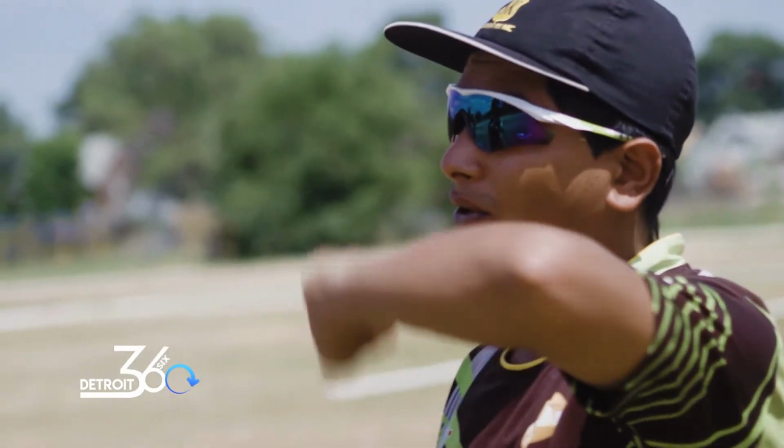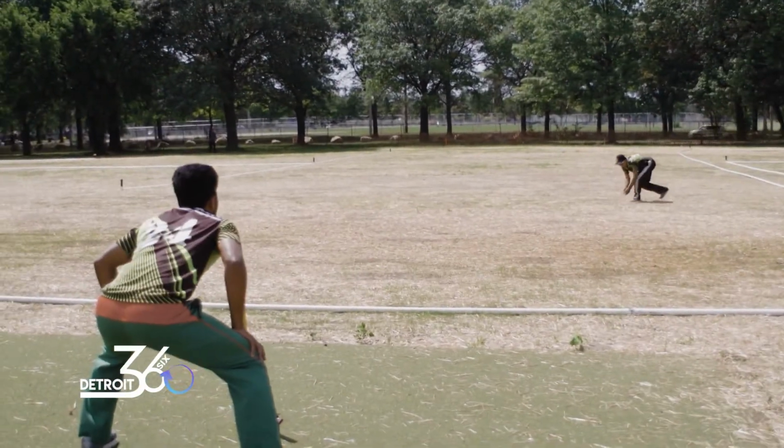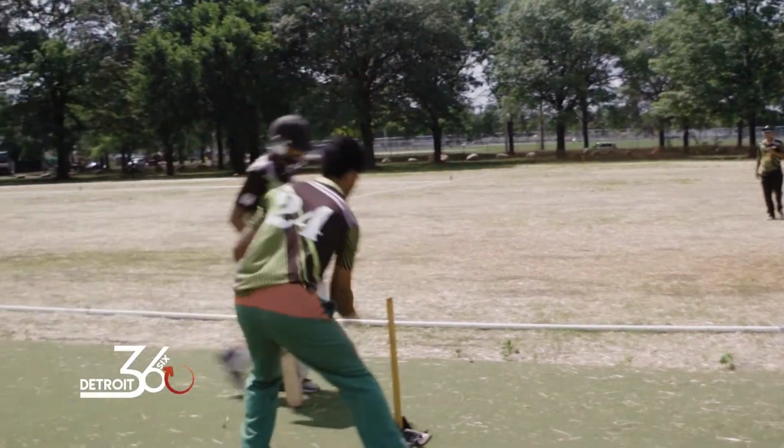I want cricket to grow in America. That's why I'm spending my time, even though I don't get much out of it, and I'm doing volunteer service to that, because I want upcoming kids to learn cricket, play cricket, and cricket is called a gentleman's game, and I would love cricket to grow in America and in the Metro Detroit area. That's my personal level of interest in cricket.